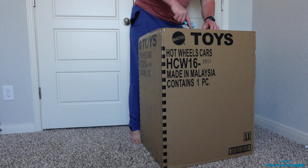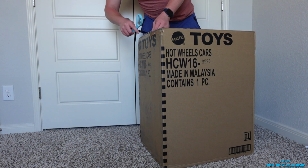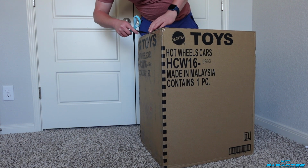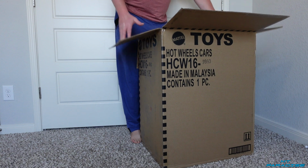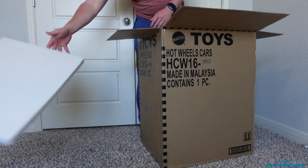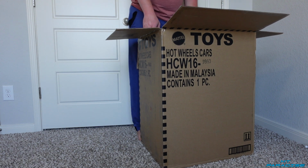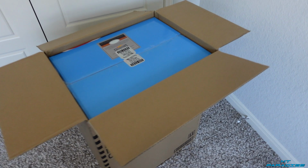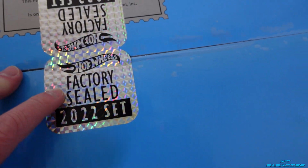So here we go. Alrighty, so I'm gonna go ahead and open this up. There should be a box inside of another box. But man, this thing is enormous. Alright, so there's a thin piece of styrofoam on top. Just gonna go ahead and throw that aside. And wow, this is really amazing. As you can see right here is the top of the box. This is the Factory Seal 2022 set.